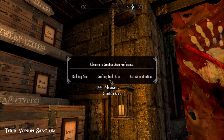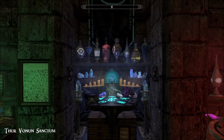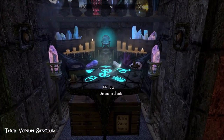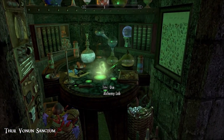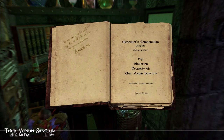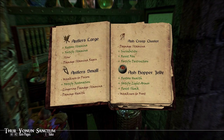Okay. Crafting table area. I think that's where we came from, wasn't it? How handy that you can just zip from one to the other. That's amazing. Hey, staff enchanter, beautiful. And alchemy. Ooh. To my favoured student, may this small gift aid you in your endeavours. How cute. How lovely.